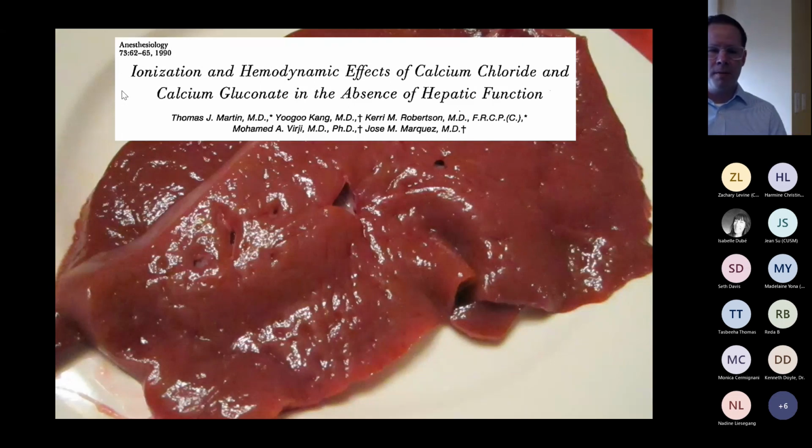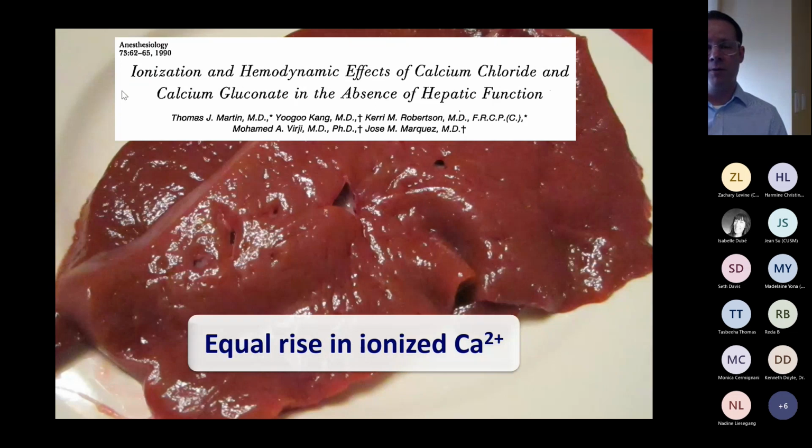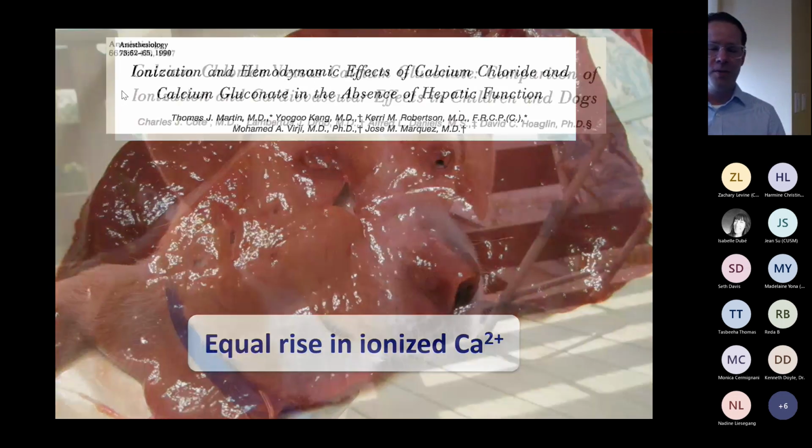And so I found this study, which might be the best study of all time. What they did is they took patients who were undergoing liver transplant, and they were in the phase of transplant where they had no liver. So they had taken out the liver. And they gave patients calcium chloride or calcium gluconate, and then measured ionized calcium levels and how long it took to get to the level. And they found that there was an equal rise in ionized calcium. And I was like, well, if you're going to prove something, I feel like this is probably a good way to do it. So I was convinced after this study, but there were a couple of other cool studies too.